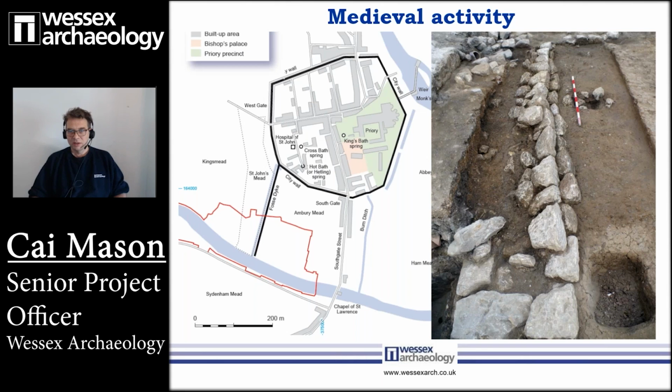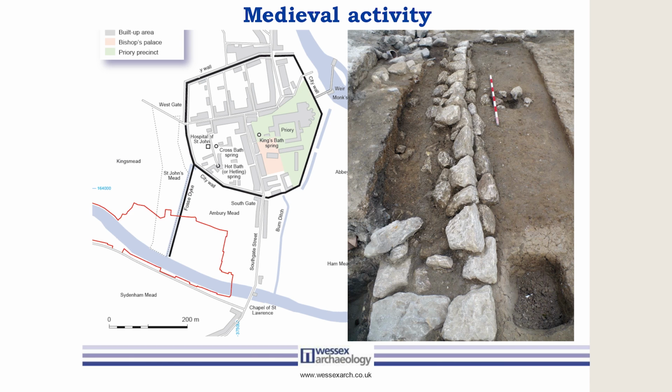In the medieval period, a substantial ditch is created here. This is a drain for the city's western geothermal hot springs. This is sometimes known as the Foss Dyke. It's a fairly substantial thing. It's about 6 meters wide, over 2 meters deep, with a revetted bank on the east side, which we found the remains of here. And this dates from the later medieval or very early post-medieval period.